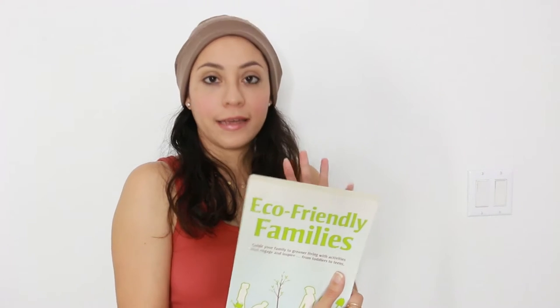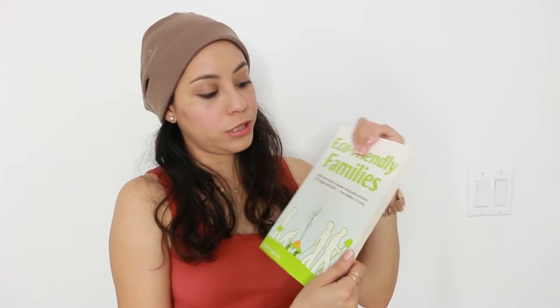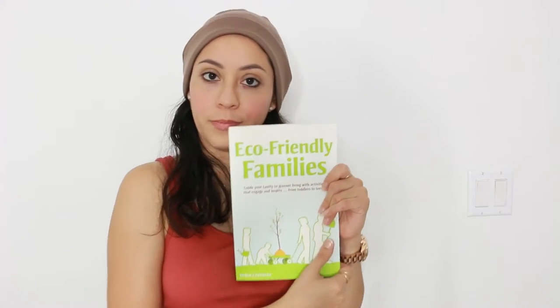Another book that I found within the brown bag is this one called Eco-Friendly Family. So I can already see there's a trend here of being eco-friendly. It says how to engage and inspire from toddlers to teens, and how the whole family can be eco-friendly in the way you eat, about recycling, composting, a little bit of everything. So yeah, seems like a really great book. Next bag.